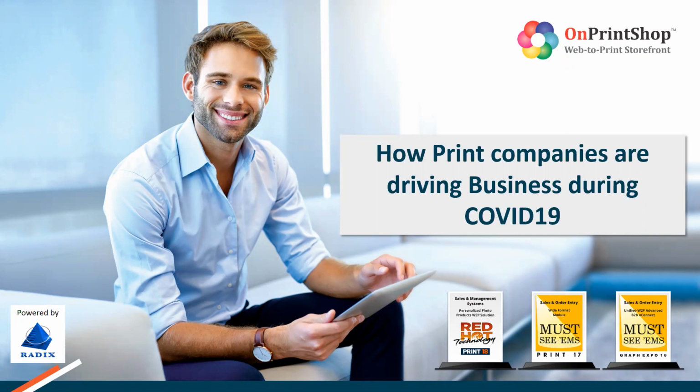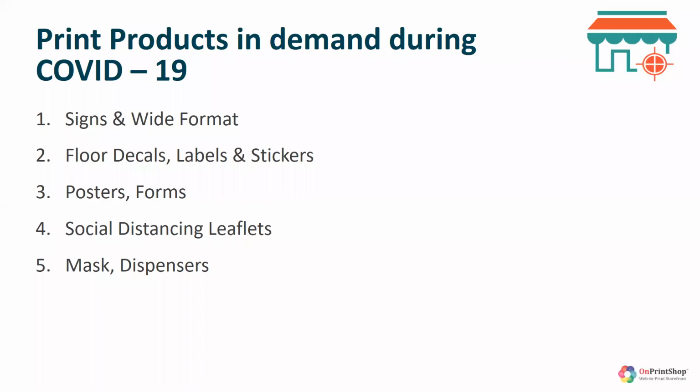And many of our clients initially experienced a slowdown in their businesses, and their order volume also went down drastically. So a few of our successful clients researched and created special COVID-19 product categories which are in demand. They introduced many of the products for the very first time, and with the help of web-to-print technology, they were able to quickly change their offerings and introduce new products quickly as per the shifting market and end customer needs.